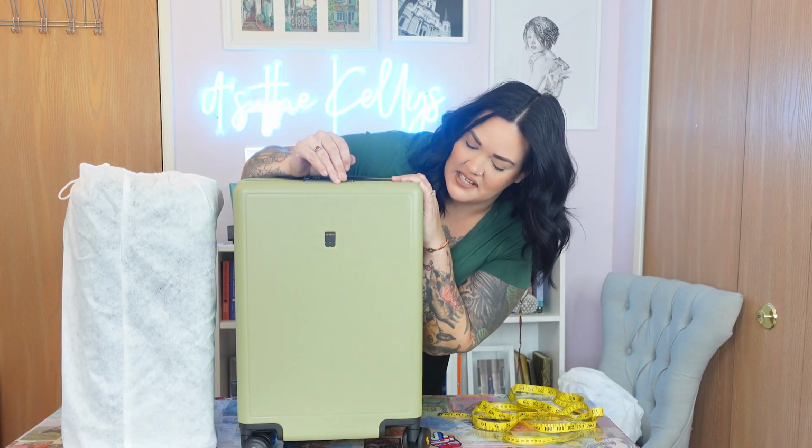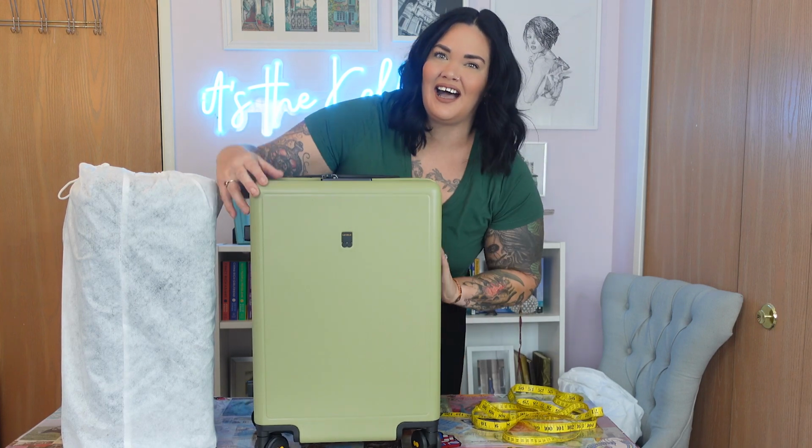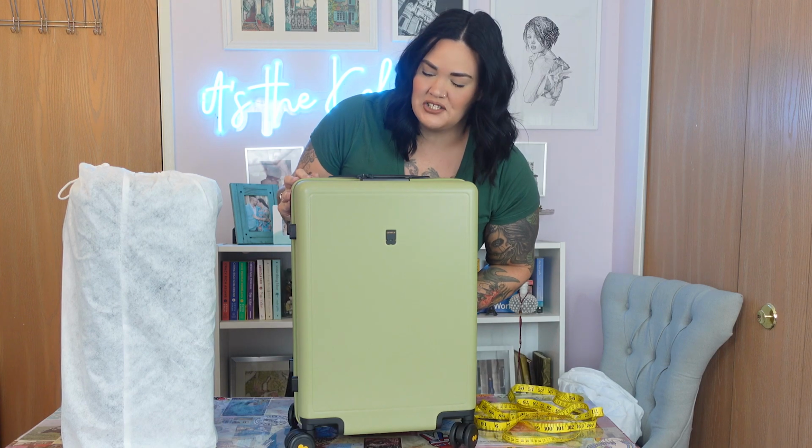This is this beautiful green color that I got. I'm so excited. Green is one of my favorite colors. So when I got to pick out what I wanted, this was absolutely first choice, 100%. I think it is an adorable color, and if for some reason I had to check it, I think it would be very, very easy to find on the baggage carousel. Let's put this one down and concentrate on the textured one for now.